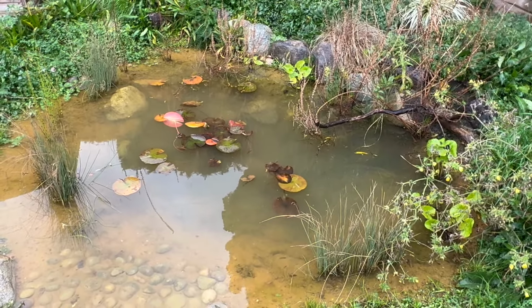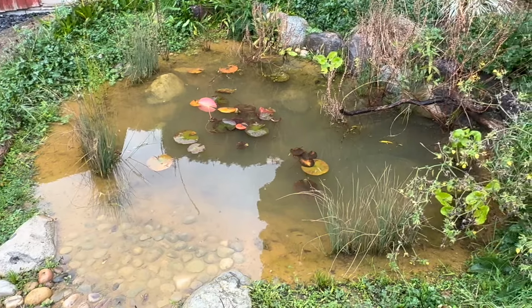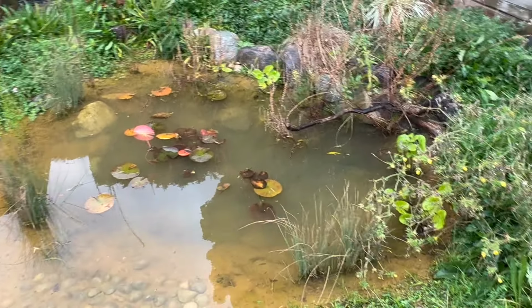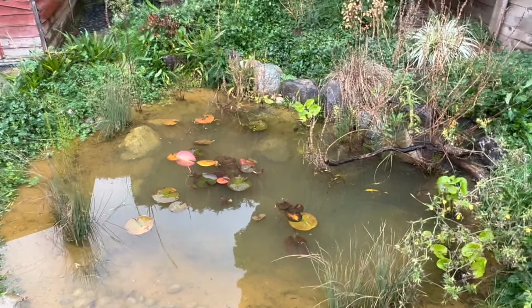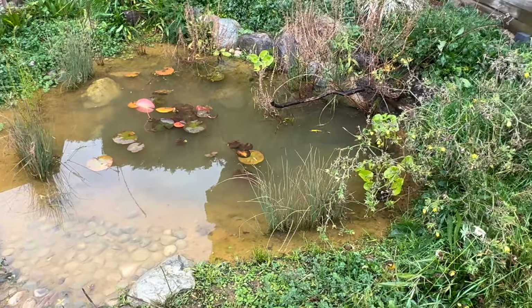But obviously it's still water. You're relying on the oxygenator plants in there, and also wind movement across the water helps to keep the water moving somewhat. But this is all about habitat, giving life, providing a place to drink and live and hunt for everything that wants to come and visit here. And it's doing very nicely indeed.